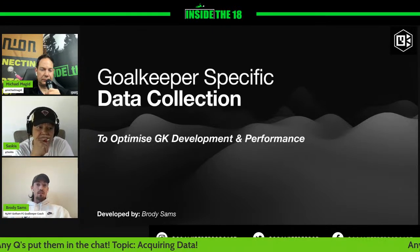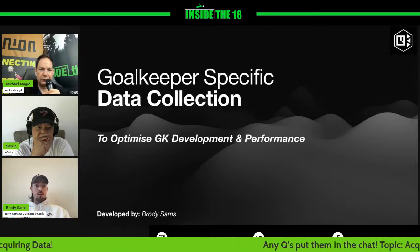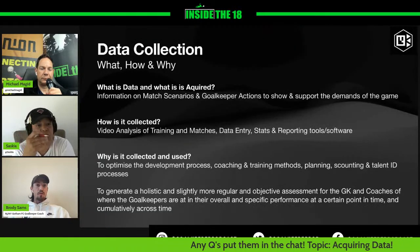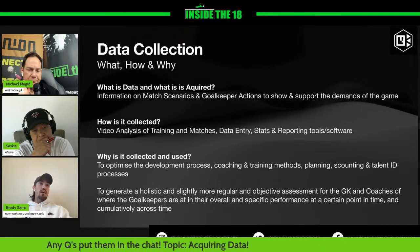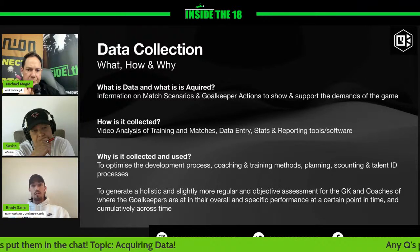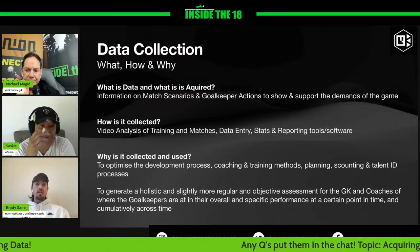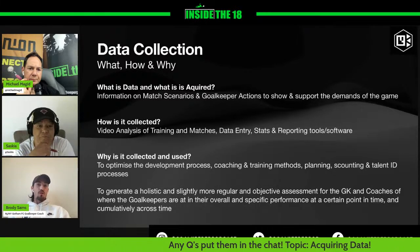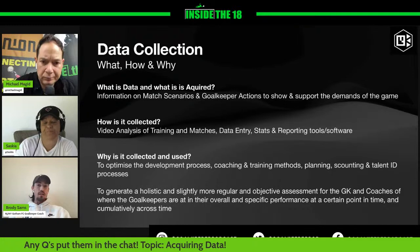Also, historically, there's not been that much data that's specific for goalkeepers. It's not a very studied position, especially historically. So we want to look at all of the things that can help us speed up the process of developing the goalies, because the game's changing so quickly. It's always evolving, but you always look at, the goalkeepers develop later. And so why is that the case?